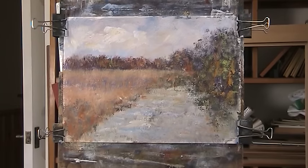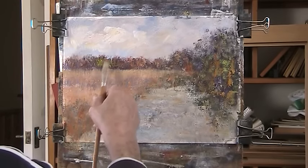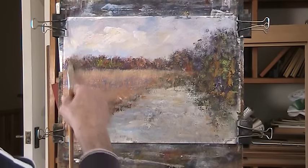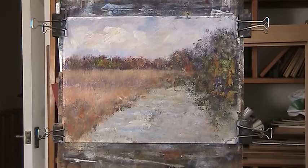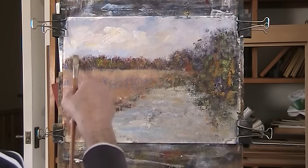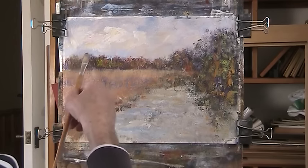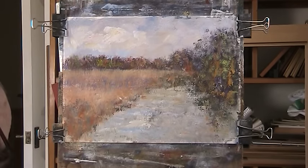So viridian, yellow. You just keep working at it till you've got something going. Now green is complementary to orange. So it all helps to make it sing. And if you overdo it, you can go over it when it's dry. Brighten up even more, a bit more yellow.